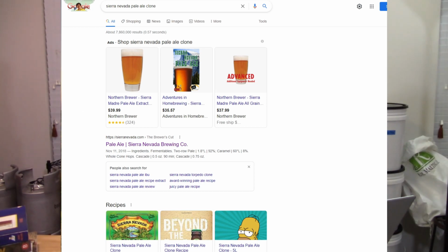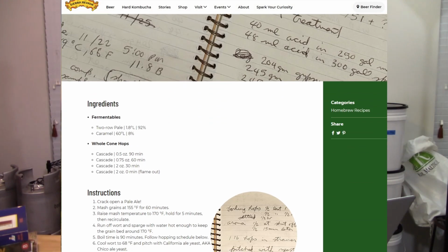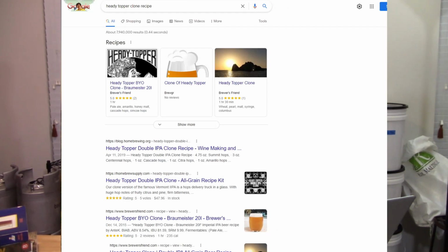Usually I'll get some hits. First I look at the articles or recipes from a reputable source, or maybe I'll find a good discussion thread on a forum about the recipe. Sometimes a brewer will actually put out the exact recipe, or at least a list of the ingredients. As I'll cover in a second, if you find recipes in a recipe database, take them with a big grain of salt. Just because the recipe is titled Heady Topper Clone doesn't mean it's a good clone.